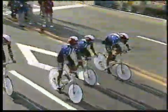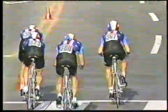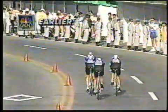And they roll smoothly off the line. The leader of the team on the far left of the screen is Andy Paul, and he is the one with the most experience of the group in this event, and he is the one that they will look to. He's also the biggest man on the team as they head down the road, Gary.